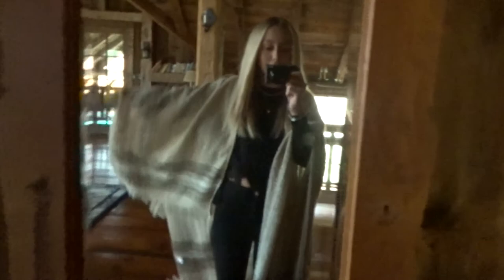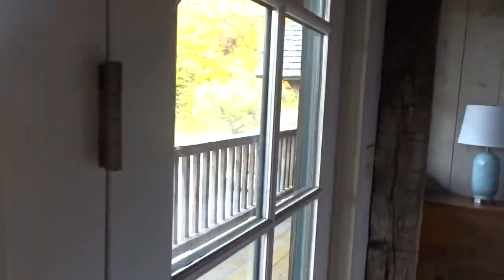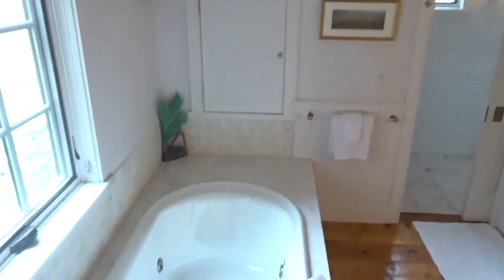Over here, mirror, sister's room, it's a mess. Her bathroom. So pretty, you can just walk outside and this wraps around the whole front of the house. Another bedroom, a big walk-in closet, another bathroom, jacuzzi tub. Fun. And back out here, there's a bedroom in there. Bathroom.